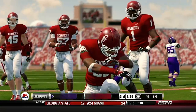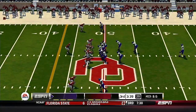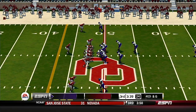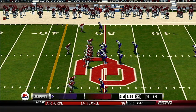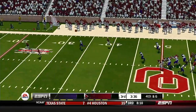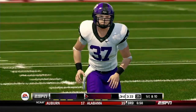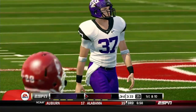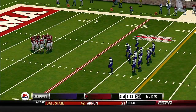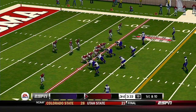On the throw, incomplete pass. Big kick here to try to pin the offense deep in their own territory. And it goes into the end zone, down for a touchback. There's still plenty of time to keep running their offense as usual here. I don't think they need to feel any anxiety about trailing.